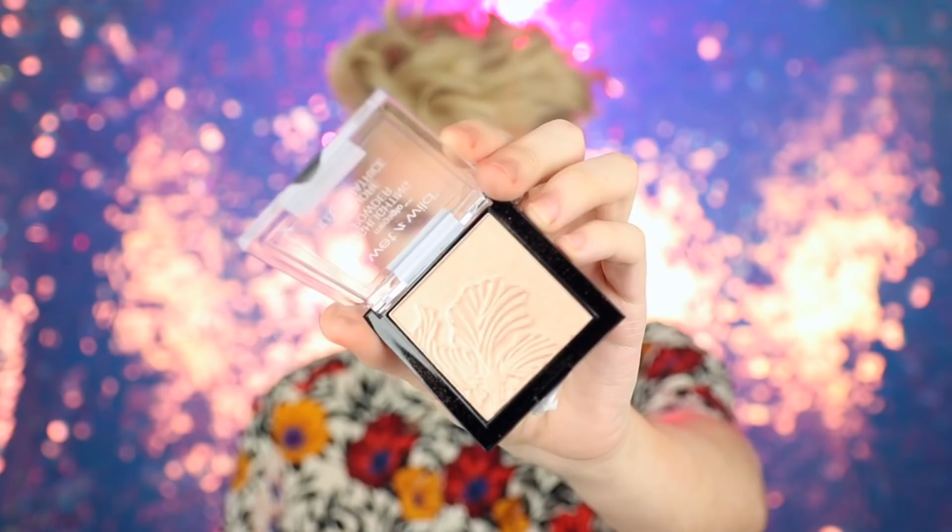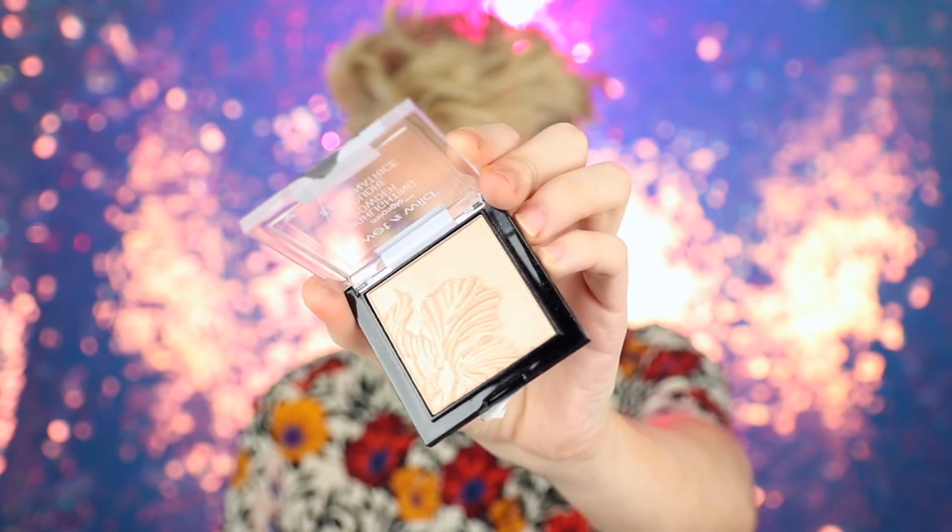Now for actual highlighter today, I'm going to go into the Wet n Wild Mega Glow highlighting powder in the shade Precious Petals. It's a nice goldy shade. And the brush I'm going to use to highlight is the Wet n Wild P75 brush. Looks like a perfect brush for highlighting.